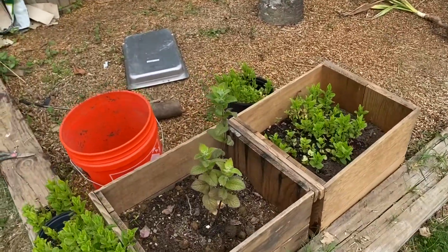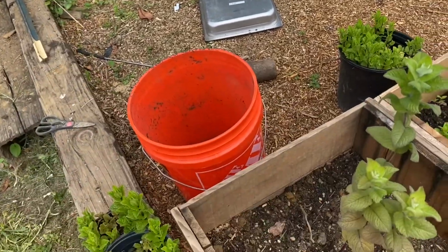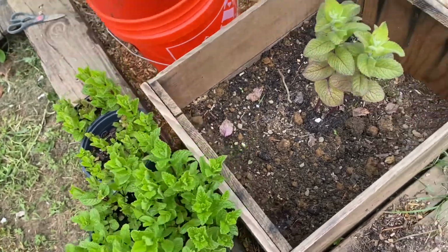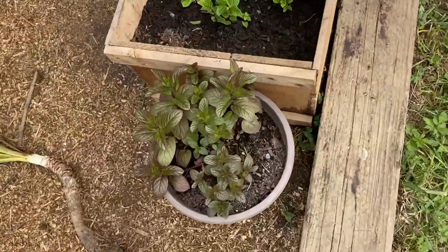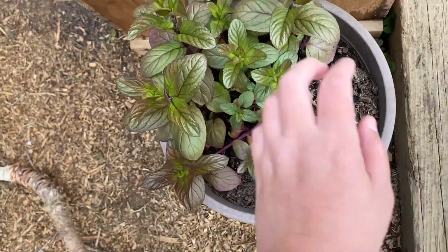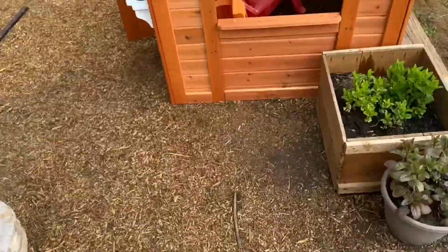So yeah, we're growing a variety of mint in here for the most part. This is all just peppermint. That's my original pot over there. And then I started all of these last summer. This is an apple mint and more peppermint. And this is an orange mint, which I actually really love. It's so pretty and it tastes really intense. This is a balm we pulled out of the ground.